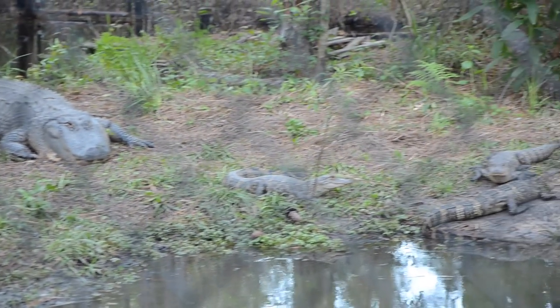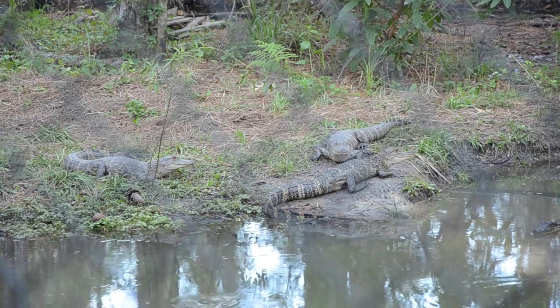Water you see around here in Florida, you're guaranteed to see these guys, beautiful American alligators.